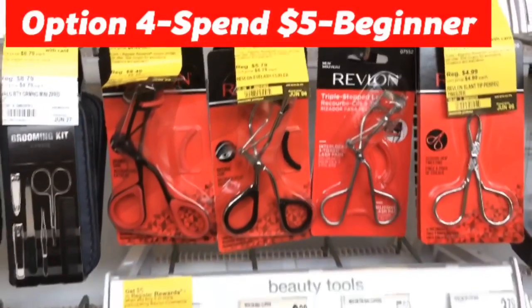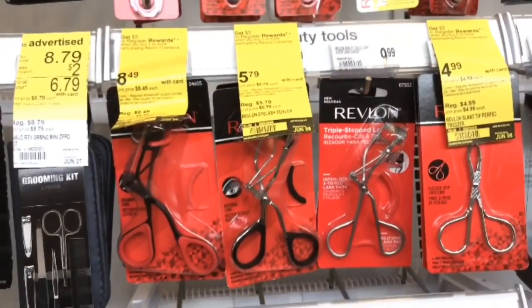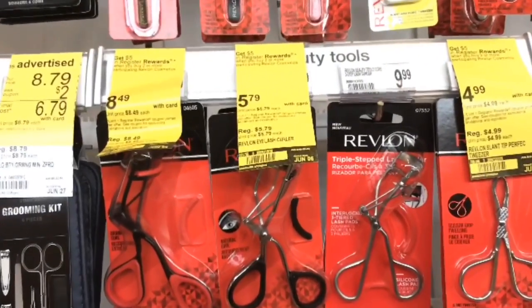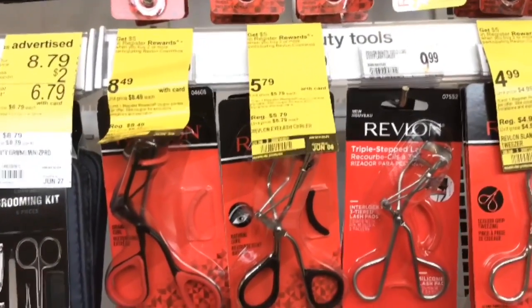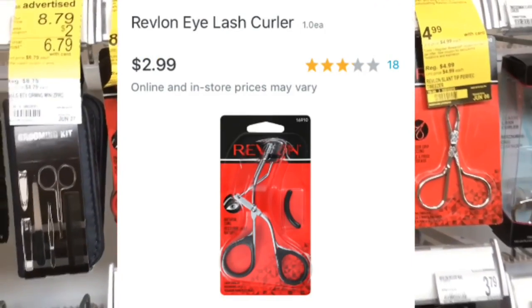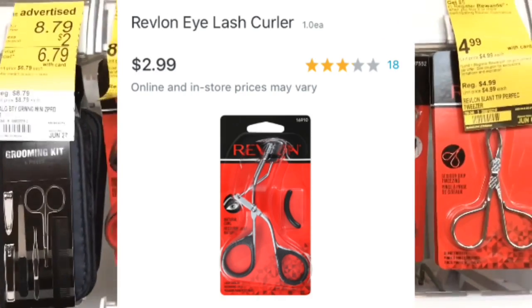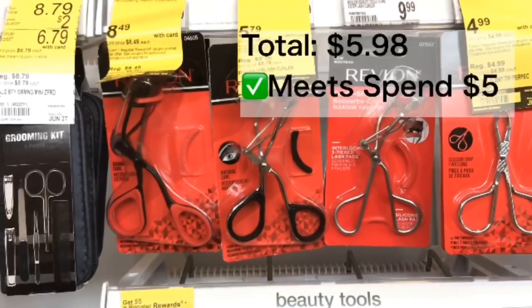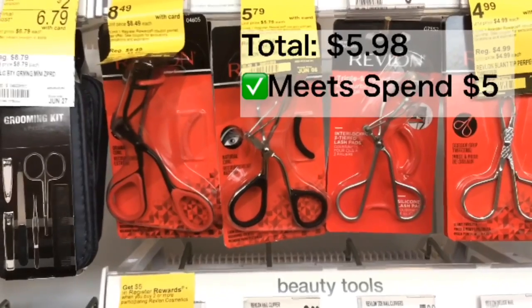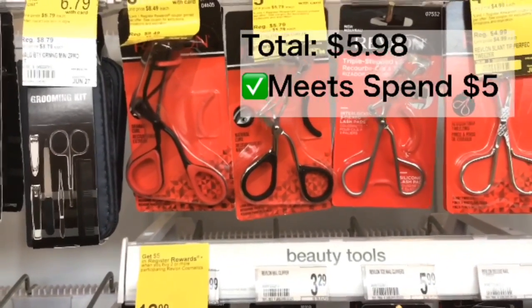These Revlon lash curlers are $5.79 in store, and when you buy 2, you're going to get a $5 register reward. Online, these are only $2.99. So you will ask for a price match and buy 2 of them for the $2.99 price. So your total is going to be $5.98. Right there, you met the spend 5, and you will be able to get your 5,000 points back.